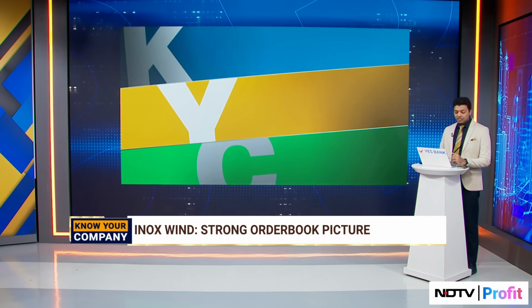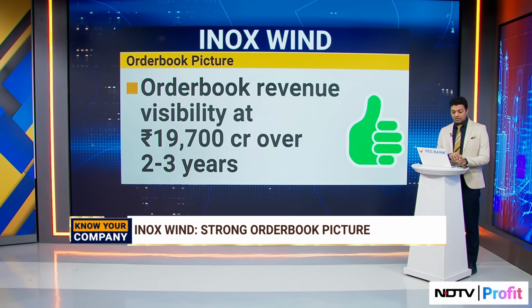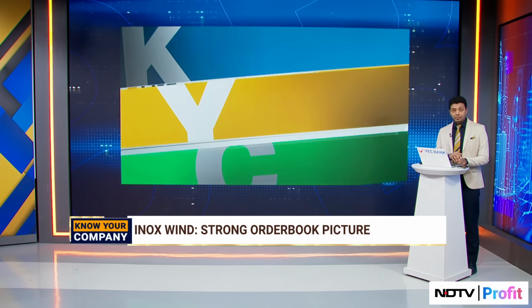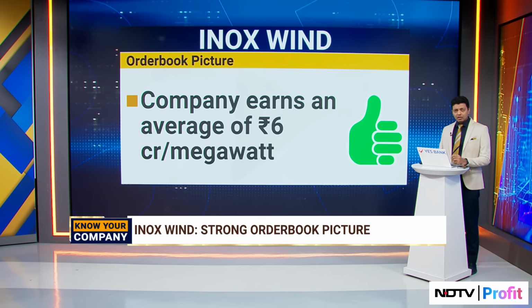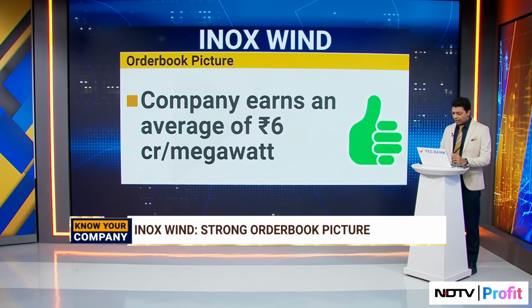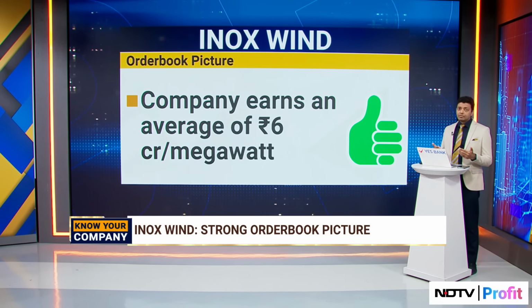The order book revenue visibility stands at around 19,700 crores over the next 2 to 3 years. And the company earns an average of 6 crores per megawatt. So it is considerable. It's also something that we're going to keep an eye on as well. But overall, in terms of visibility as well, we're going to give the company a thumbs up. So that's 2 thumbs up so far.